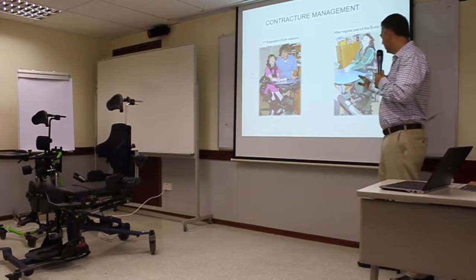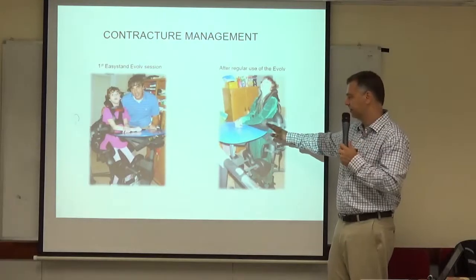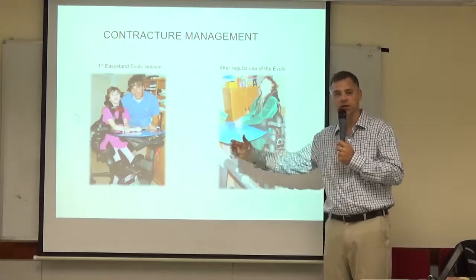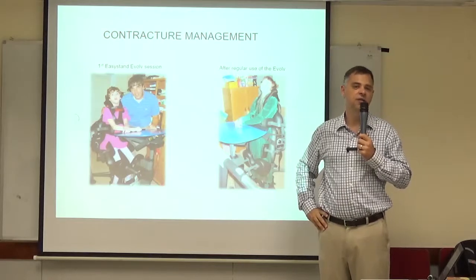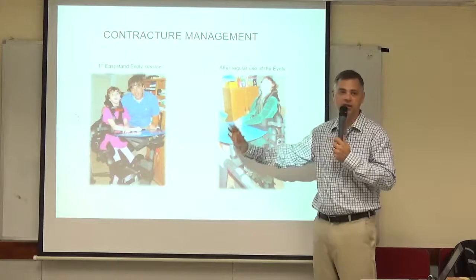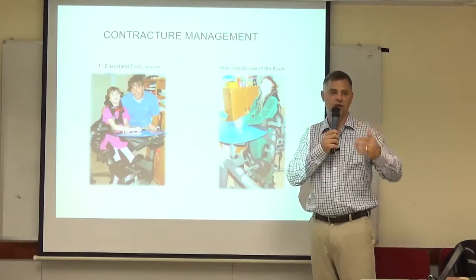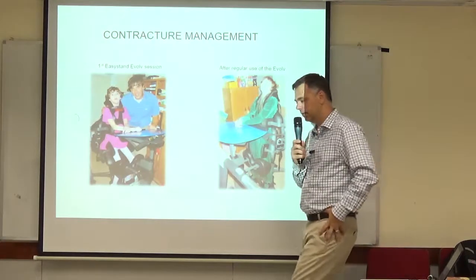This is just a few weeks later, or a month or so later. And we see that now we've been able to go from this case where we weren't able to fully extend, but because we got bearing weight every day, all of a sudden we're able to get full hip extension. And then once we get this, we're going to be able to maintain it. So she doesn't have to stay in this position all the time. She can change up and down and back and forth. We see this all the time when we're dealing with kids, just being able to work out the hip contractures.